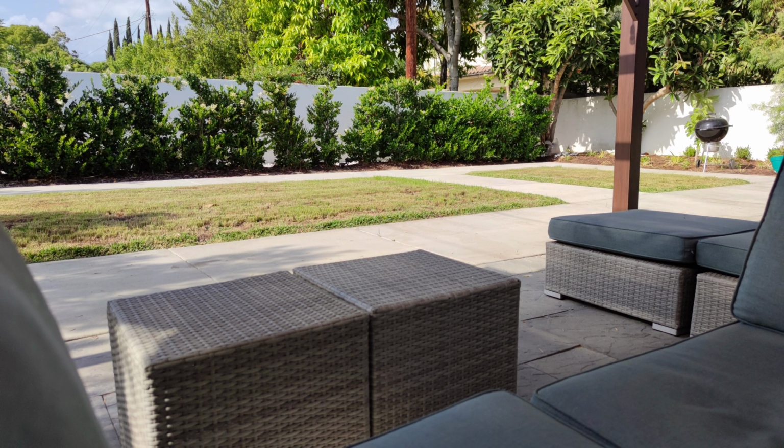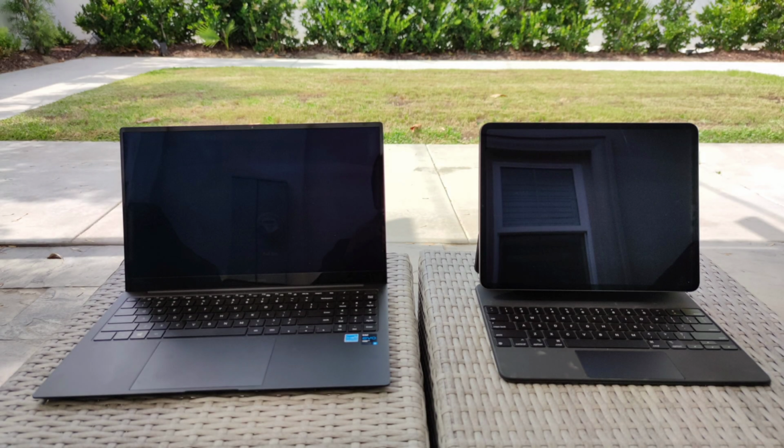So I'm in my courtyard. It's a very sunny afternoon, just like any afternoon in Los Angeles. It's around 3 p.m. The sun is extremely bright. So it's a perfect condition to test how well those screens perform in this kind of conditions. As usual, let's start with the 0% brightness. As you can see from this photo, you can barely see anything. The two screens are both black.